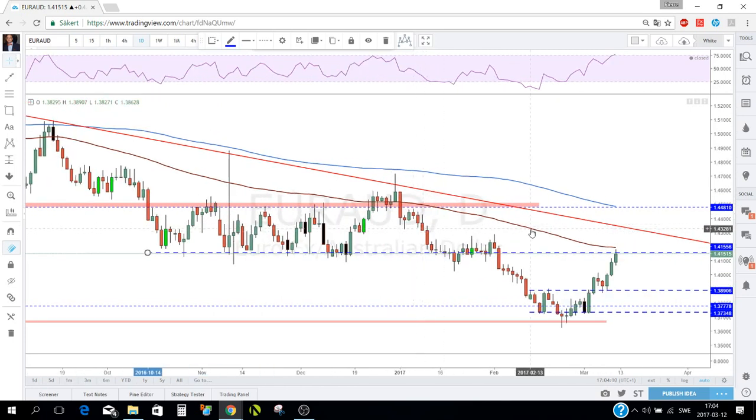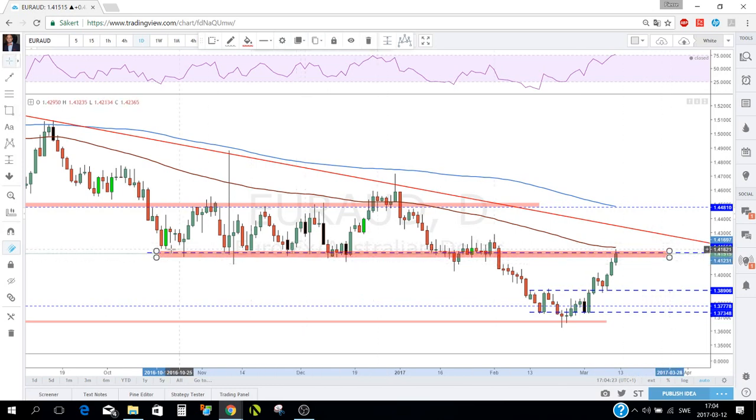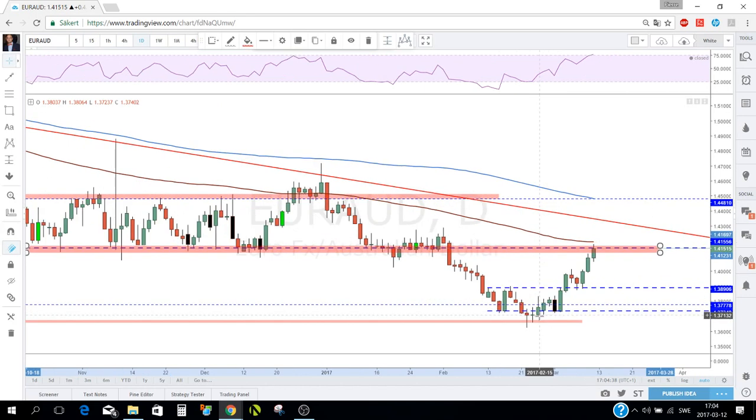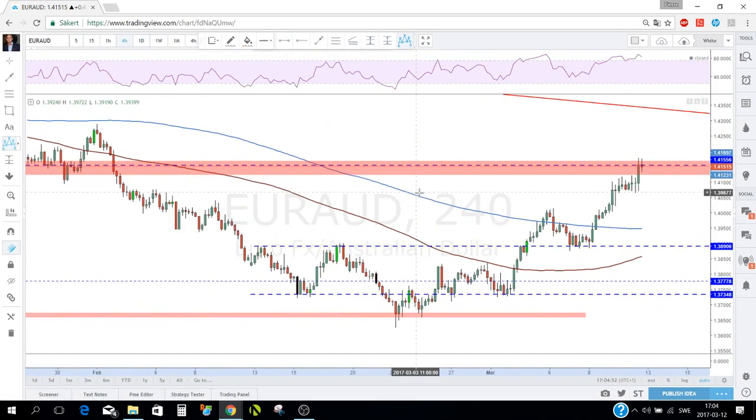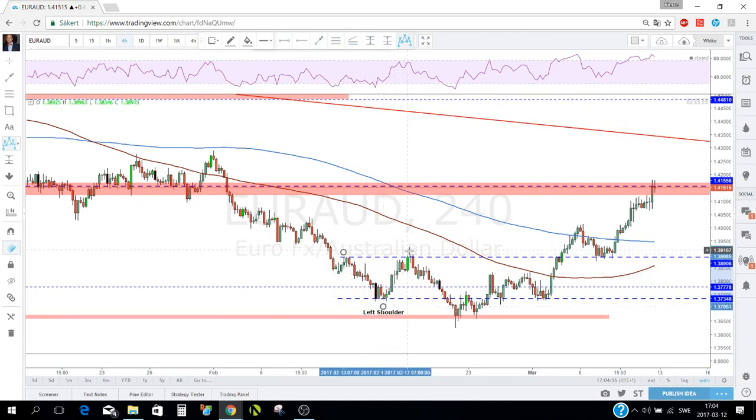So Euro Aussie, we are having price at a very good level on the daily right now. This area up here was acting, as you see, as a very strong support back down here. Many tests, and it held very well. Here price had a lot of struggle, and then it got broken by this major candle. And when price went down to these lows down here, we got this head and shoulders. You can't see it on the daily, but if we go down to the 4 hour, you see it a little bit more.